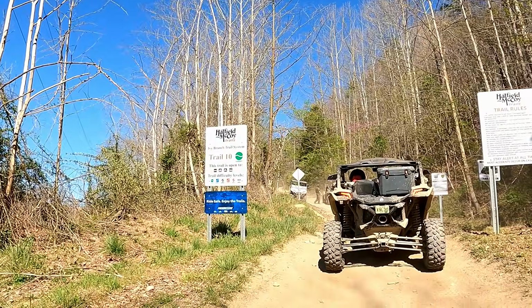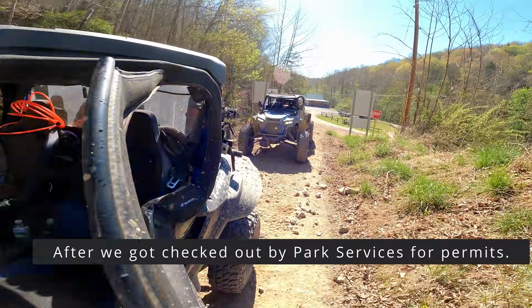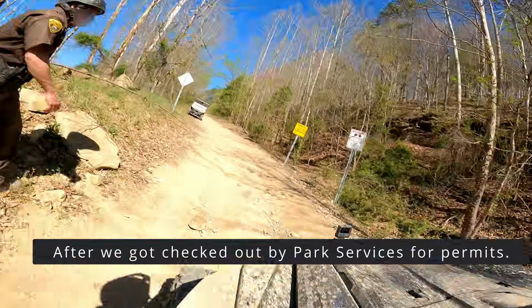Looks like we got a patrol here. Checking stickers. Good trail system today. And the weather's perfect. It is. It's supposed to be 85, I think. Nice.